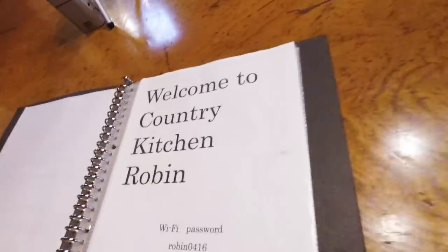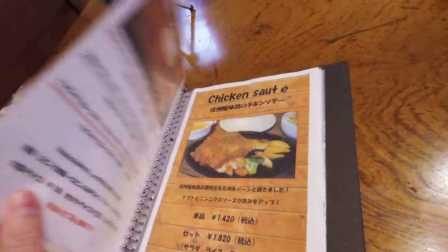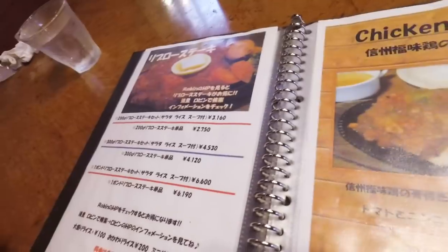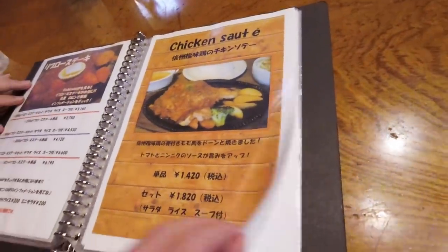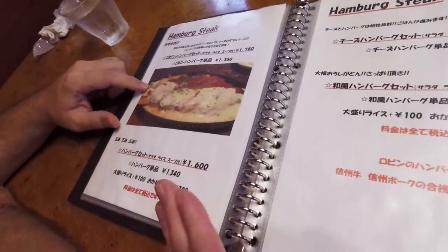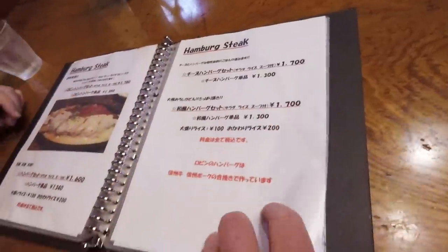Yeah. So let's check out this menu. Of course, we're here for the burgers, but let's check it out. Welcome to Country Kitchen Robin. Oh, they've got a Wi-Fi password here. So we've got steak here, chicken saute, and hamburg steak, that's the Salisbury steak. Look, it's got 2 pages of that stuff.